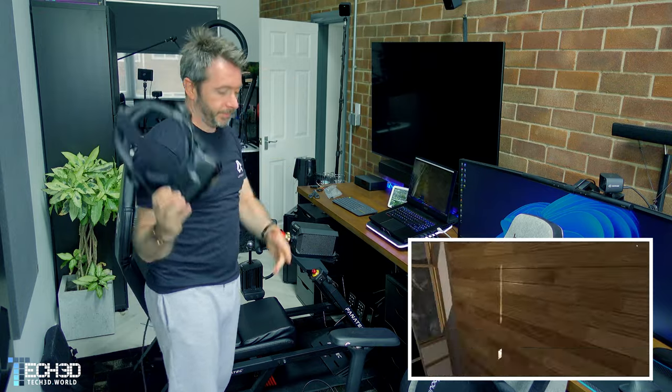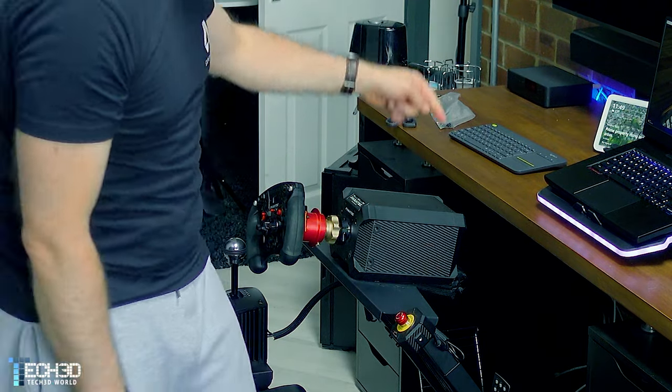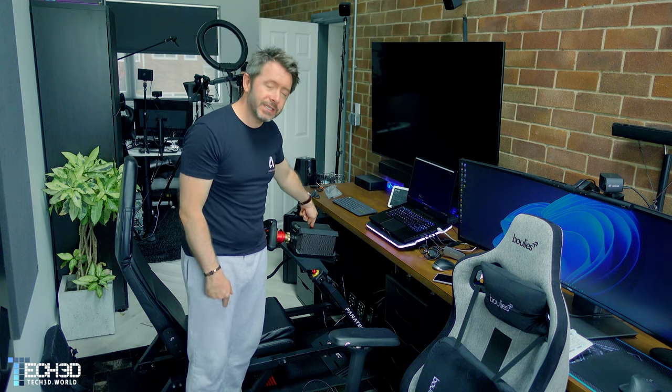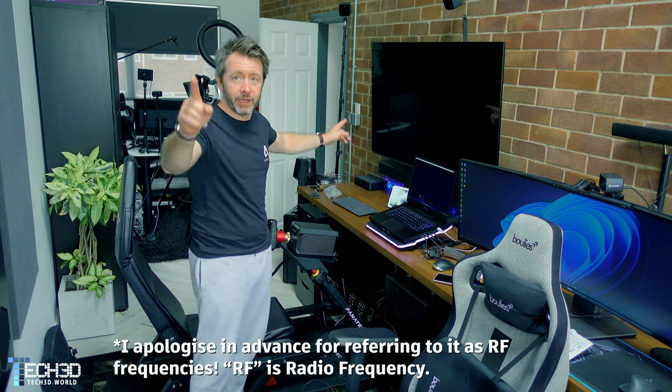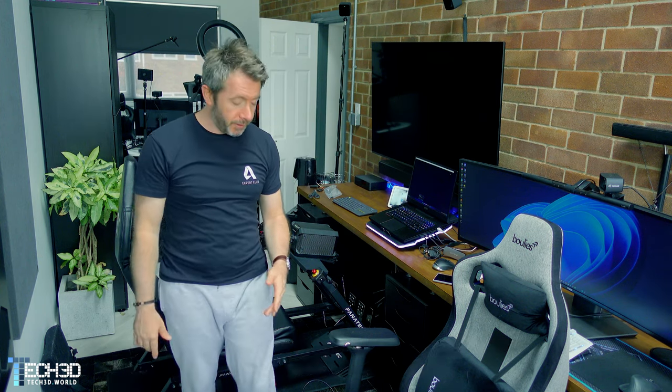So what's the problem? The problem for me specifically is this, and I've only just realized it. It's the Fanatec Podium DD2 direct drive steering wheel. When this is turned on, it emits huge amounts of RF frequencies, which is interfering with the lighthouse tracking. And that's causing electromagnetic interference, which sends the Index haywire.